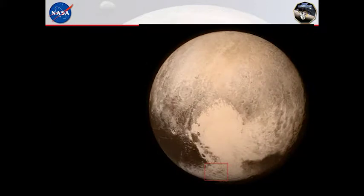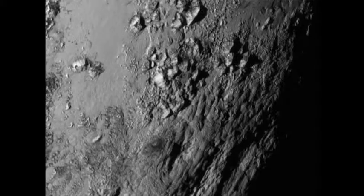This image here shows the best picture we had before we got to Pluto, and it's already very interesting, shows this beautiful heart-shaped pattern, but the red square at the bottom shows what this first close-up view looked like. And here it is, a very exotic landscape of huge mountains, smooth plains, really weird stuff happening down towards the bottom of the image, weird rolling hills. And no craters, which tells us that the surface is pretty young geologically.